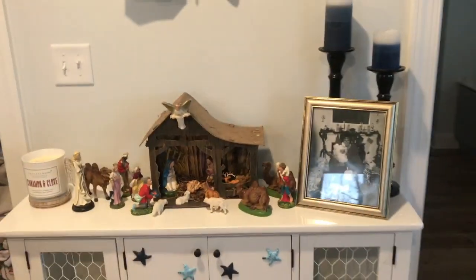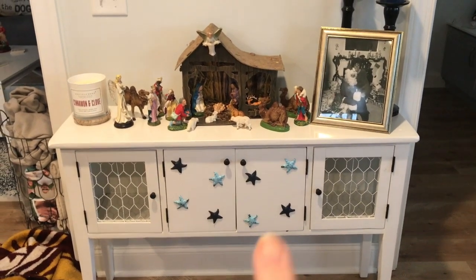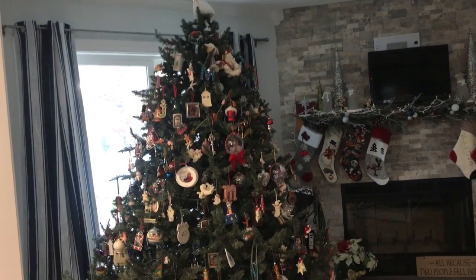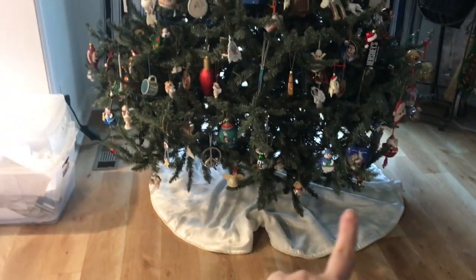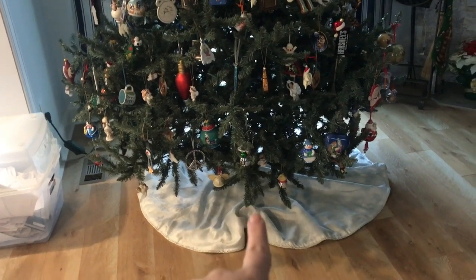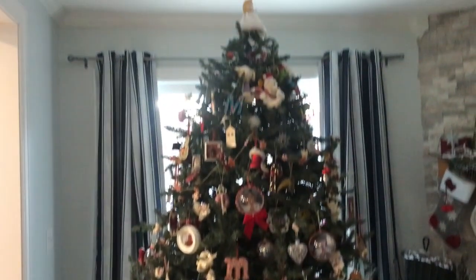And then we have the manger on our little table. This was originally behind our couch, but we moved it due to the Christmas tree. So she put the little manger there. My dad's birthday is coming up the 7th, so that's why that's up there. Really cute. And then we have our Christmas tree. I will show you it at night again. It's a lot prettier. We have a brand new, I don't know what these are called, rugs for our tree. She got a white one, and then she just decorated it all pretty.